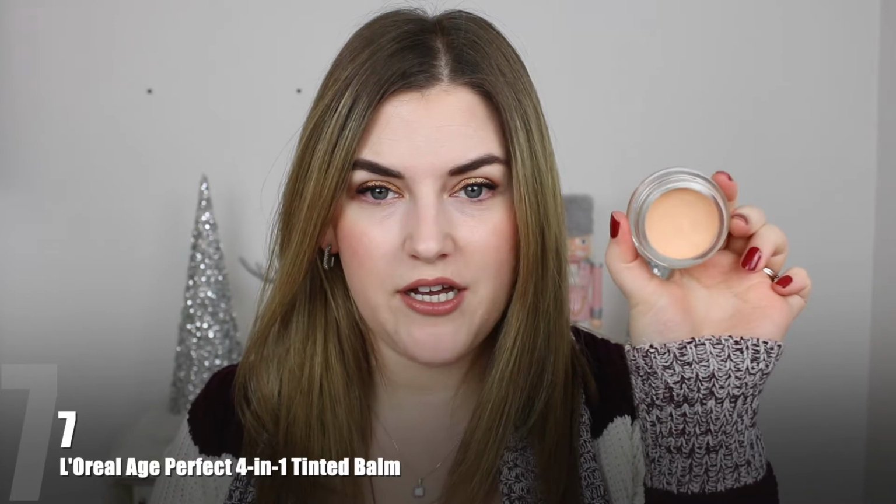Coming at number 7 is a drugstore foundation that I fell in love with this year. This is the L'Oreal Age Perfect 4-in-1 Tinted Balm, and this is really good. So I have the shade 10 Fair. So this is what this one looks like. It looks very peachy, but it's not quite as peachy when you're blending it onto the skin. I will say the shades are flexible, so it will kind of sink in and work with your actual skin. I like the convenience of having a potted foundation, much like the Wayne Goss. I like being able to just take it on my sponge and go all over the face.